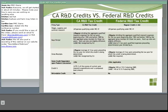But California's research credit has been around for a long time. It's a big state, has a lot of research in there, so it's big for California to still have its credit out there and not be dependent on the federal credit. So that's pretty important.